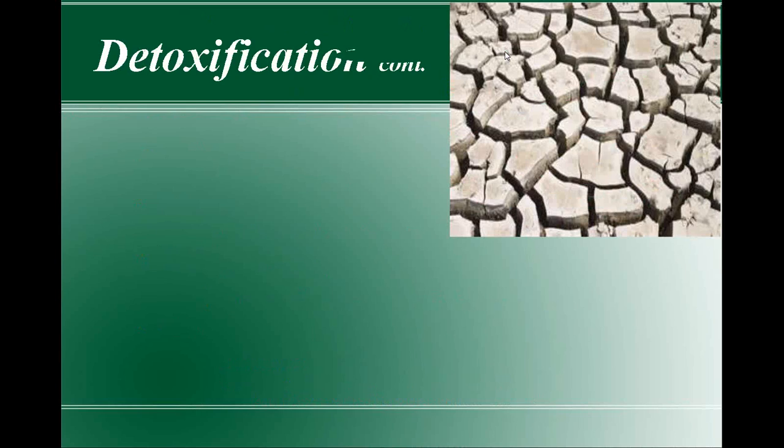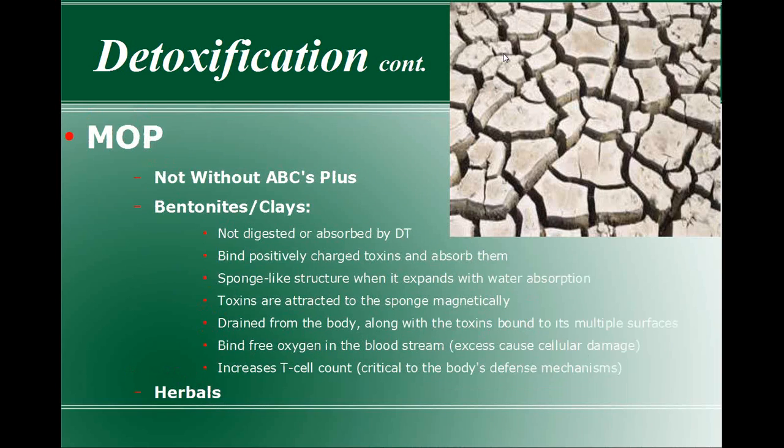When it comes to the detoxification process, the tool that I'll use in our product line is called MOP. And I will not use MOP without ABC+. You need digestive support when you're going through a detoxification, especially with horses' sensitive digestive systems. They can get a queasy stomach or just not feel that great when they're going through a detoxification process. And if you've ever gone through a detox yourself, you know it's not fun.